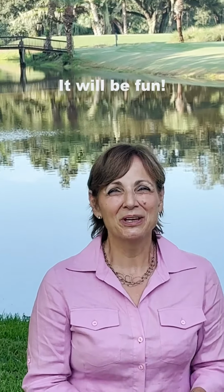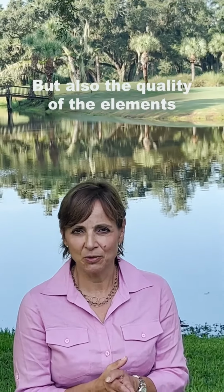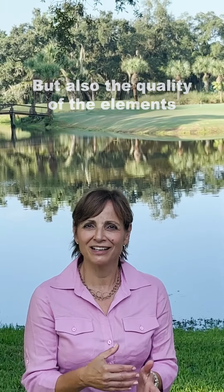So as we walk through our house in a virtual tour, we'll do all the normal things that are just so much fun about looking at houses. We'll check out the floor plan, we'll look at the decor, we'll check out the view, and that's all the fun stuff. But it's really important to understand the quality and condition of the home, and that's where your agent really is important. So let's talk about some specifics.